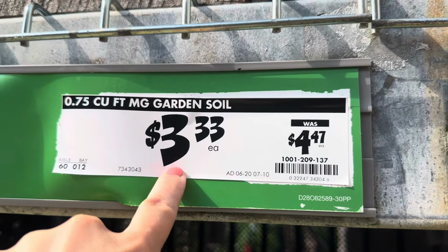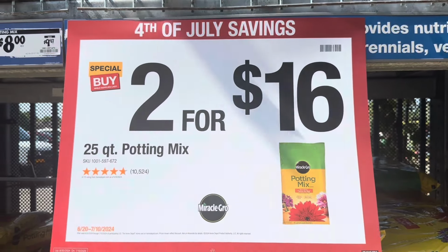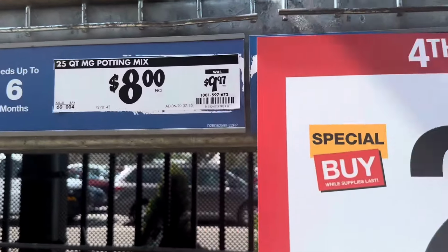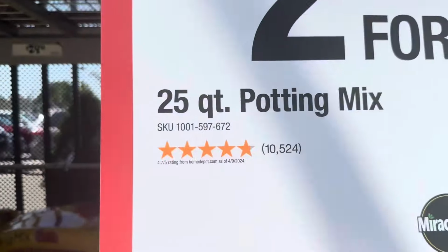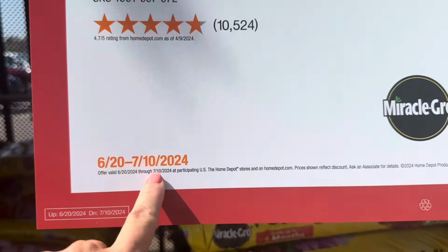Another great 4th of July sale on Miracle Grow potting mix, 25 quart size bag, 2 bags for $16. That's $8 per bag. The original price is $9.97. This sale is good from June 20th until July 10th, 2024.